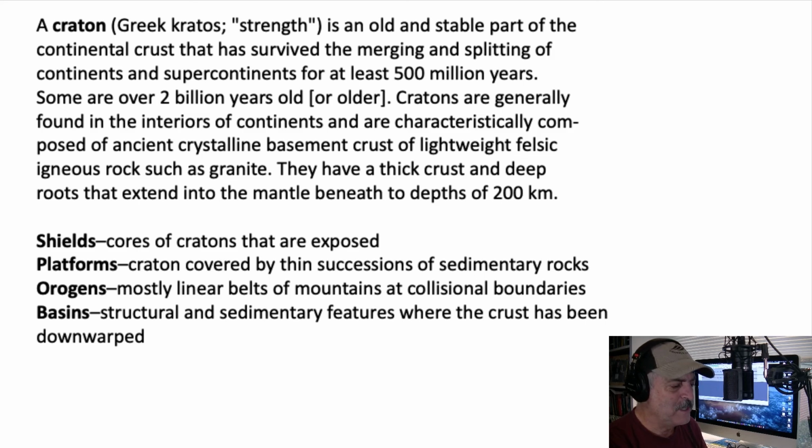You know what a platform is, you know what a shield is now, and a basin. A basin is actually a feature that develops on a platform where relatively thick sediment gets deposited. Over 1 kilometer thick, in fact, is the cutoff we use for that. So those are the parts of the continent itself. You can get the shields, you can get the platforms, you can get the orogens, you can get these basins. And basins are really important, in fact, for the mineral resources that they have and also the energy resources. So basins are invariably associated with oil and gas or with coal resources. And so that's why basins are really important on the continents themselves and actually around the periphery of the continents, on the continental shelves and so forth.